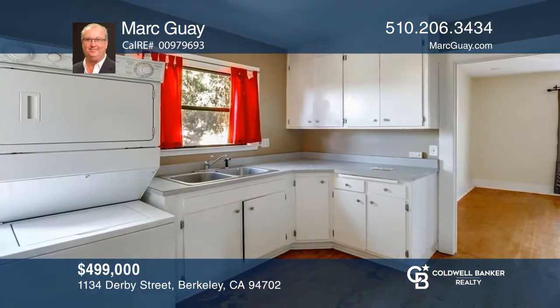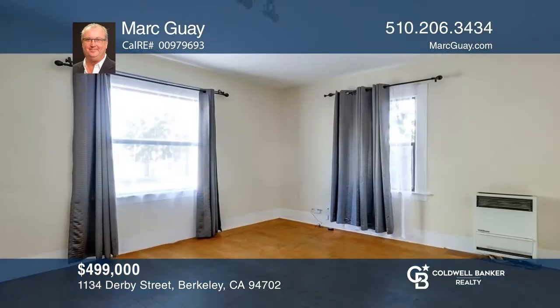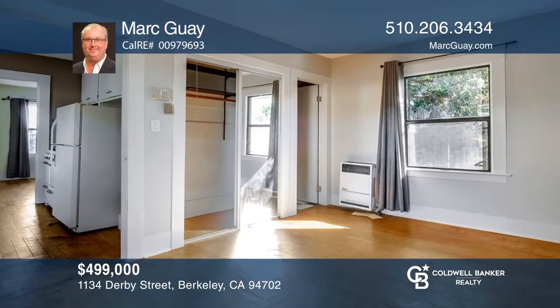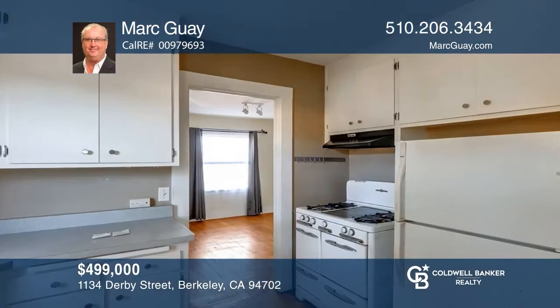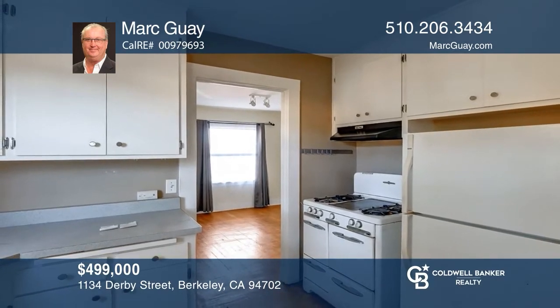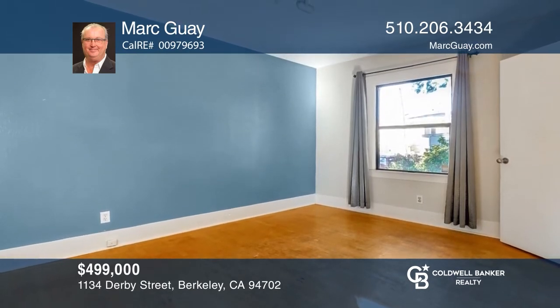Welcome to this charming workman's cottage in Southwest Berkeley. Needing some TLC, this home is one of five in a small HOA with a low annual fee. There is one off-street parking spot. Located close to shopping and transportation options, it's just around the corner from San Pablo Park on a peaceful street. Make yourself at home by scheduling a tour with Mark Gay.